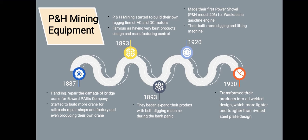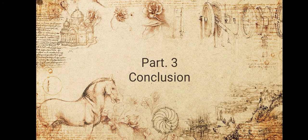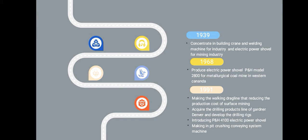In the 1930s, they upgraded their design. They transformed their products into an all-welded design, which was lighter and tougher than the riveted steel plate design. And next, into 1939, they concentrated on building cranes and welding machines for industry and electric power shovels for the mining industry due to the World War. So they concentrated on this part because of the World War.